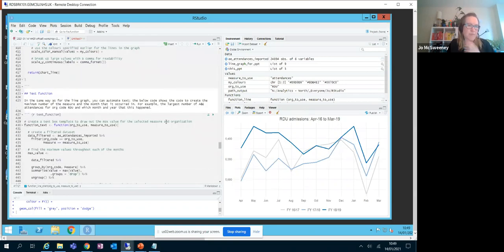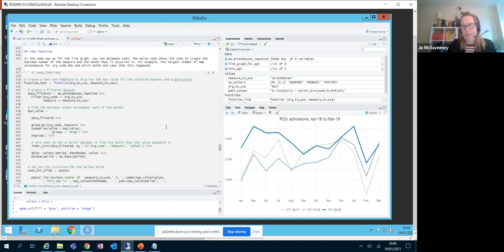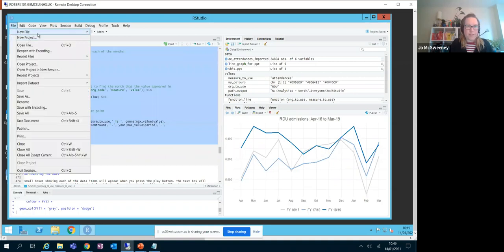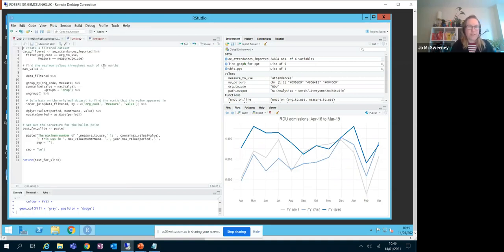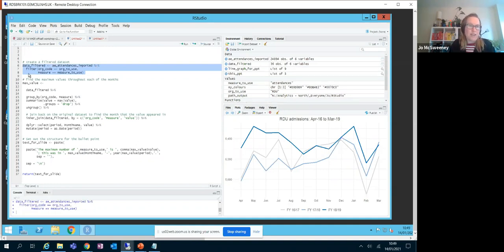Next thing, it's the text function. I love the automation with this, and I've put this in because it's a way that we can automate something that I needed to do, which was the maximum and minimum number of items. So it's taking you through. We've got the filtered data set. Again, creating a filtered data set just means that the data has to be filtered. Just have a look at that.